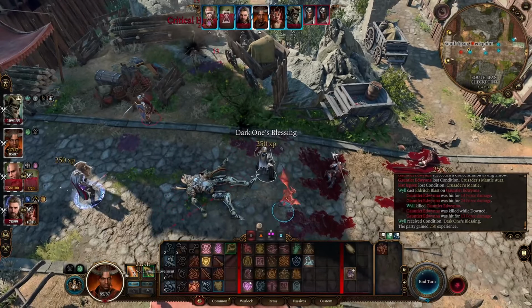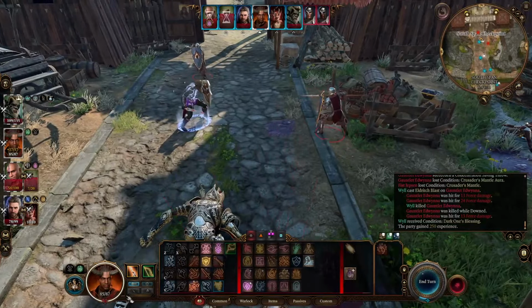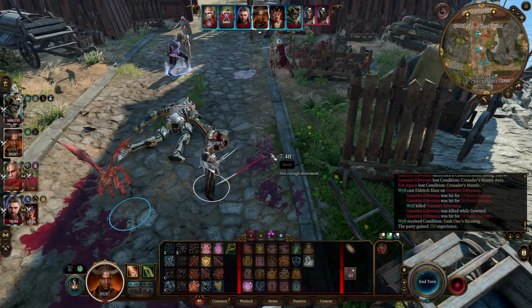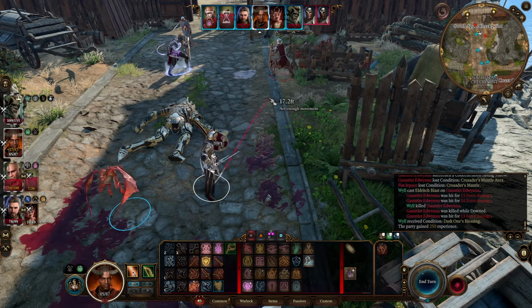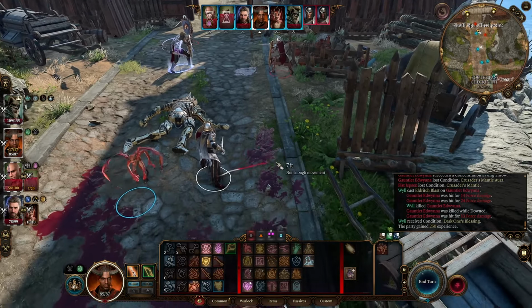There we are. 17 temporary hit points. Now if I lose them and I kill another person, I get another 17 temporary hit points. What I try to do if I can is get a Fiend Warlock to get the killing blow on an enemy, because they actually benefit from it every single time.